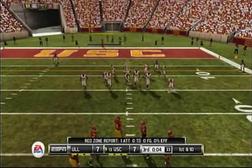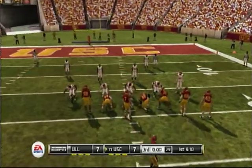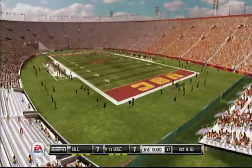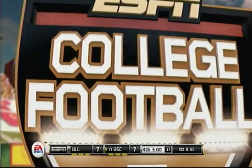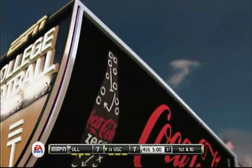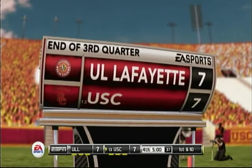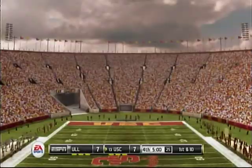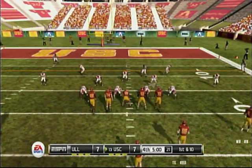From the 18-yard line, first down. That's the end of three, and get ready for an action-packed fourth quarter with this game all tied up. This offense has really stalled on their last two trips to the red zone.